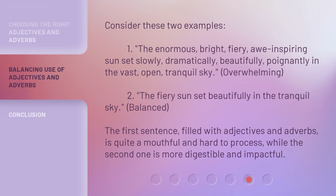Consider these two examples. 1. The enormous, bright, fiery, awe-inspiring sun sets slowly, dramatically, beautifully, poignantly in the vast, open, tranquil sky. Overwhelming. 2. The fiery sun set beautifully in the tranquil sky. Balanced. The first sentence, filled with adjectives and adverbs, is quite a mouthful and hard to process, while the second one is more digestible and impactful.